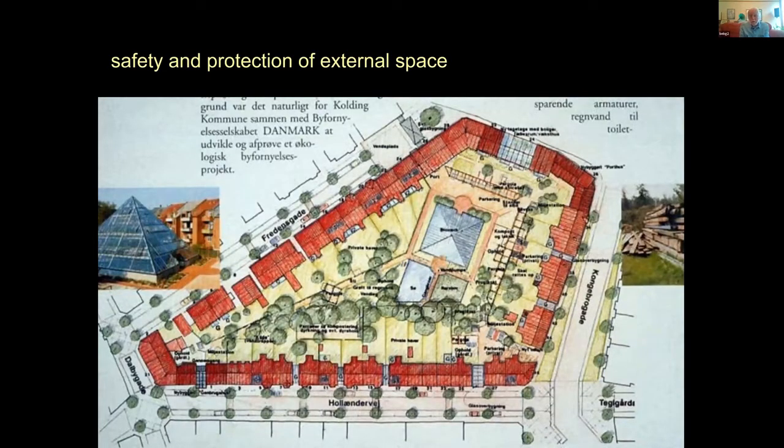So what's the first objective? Well, the first objective is that we are seeking safety and protection of the external space and in the external space. So people have considered that to be a situation where the building runs around the perimeter of the site so that the contained space is protected within it.